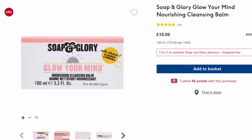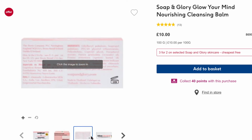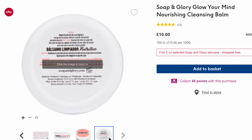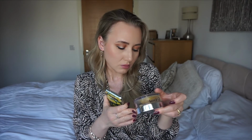So let me read you a bit about the Soap and Glory Glow Your Mind. Massage into dry skin with equally dry fingertips and gently over your eyes. I want to add here that the Soap and Glory has vitamin C and a blend of 4 tender loving oils. So it takes care of your skin, giving you some extra oils that are good for your skin. Not that Elemis doesn't have, I'm sure they have, but the Elemis one is made in England and the Soap and Glory is made in Thailand, it says on the pack.